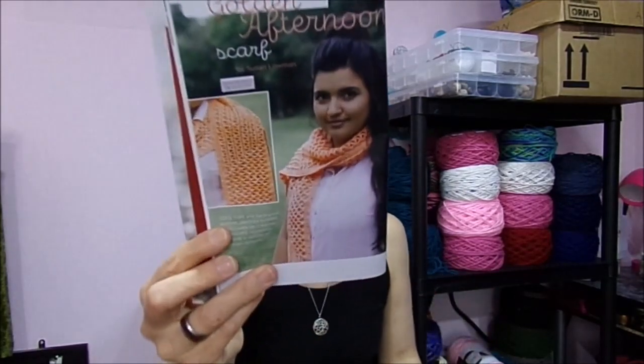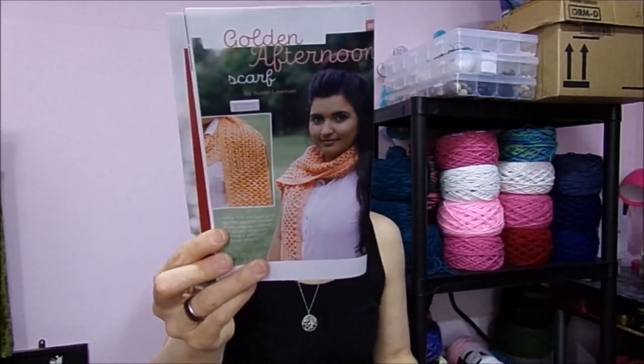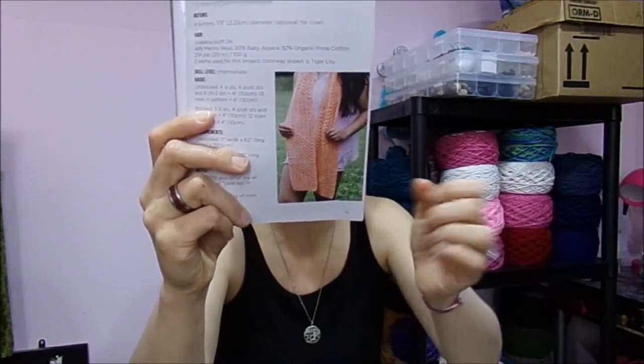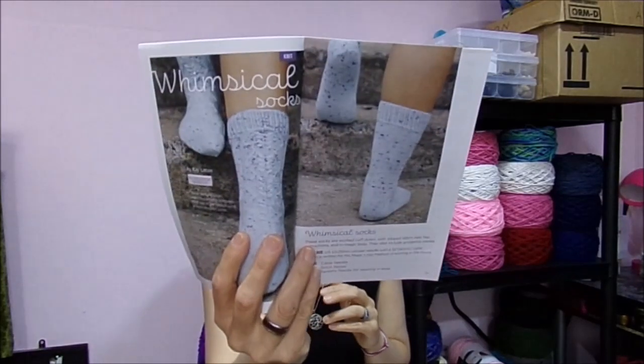So the crochet pattern is Golden Afternoon, Scarf or Cowl. So it looks like that. It's definitely some different textures in there. So I'm not sure if you'll be able to see that, but this picture shows different textures going different ways, so that's definitely a different pattern. It's very pretty though. And then it goes into the sock pattern, which is for this month.